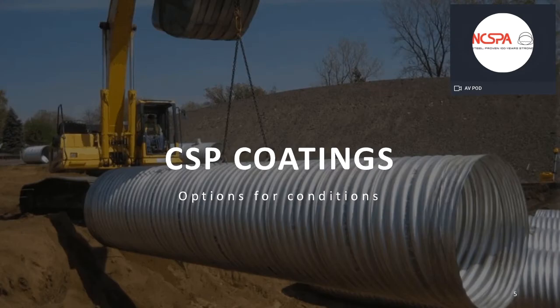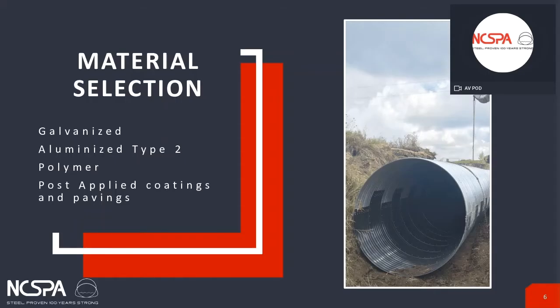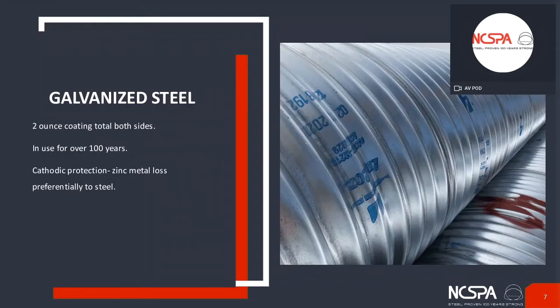As a quick review, on our first webinar, we discussed the types of coatings available for corrugated steel pipe. These coatings include galvanized or zinc-coated CSP, aluminized type 2 coated CSP, polymer laminated, and post-pipe fabrication applied coatings and paving such as asphalt coated and concrete lined. In reviewing each of these coatings, we covered the material specifications that have been developed, the decades of research that have been conducted, and the types of protection they each provide.